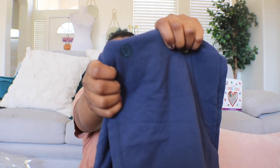Okay, so why did I get these, you guys? I really don't know why I picked these up. Maybe just because of the brand. Let me see if I can find the logo to show you. So yeah, Lululemon. And they're just some flare pants, but they're really pilly. You could tell they have been worn through and through. What size are these, you ask? You probably didn't ask, but I'm gonna tell you anyway. They are a size 4.